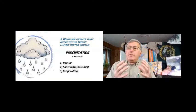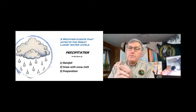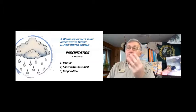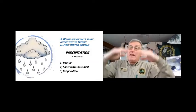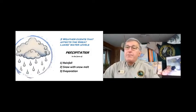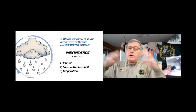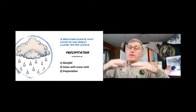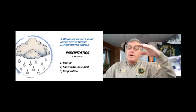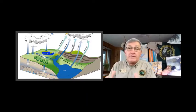With the weather, we have rainfall, we have snowfall, and the snow melt, and we have evaporation. Those three factors will determine how much water we have in our Great Lakes, whether we go up or down. And we're not just talking about one rainstorm, one snowstorm. We're talking about a couple, two, three, four years of weather combined to determine how much water is in the Great Lakes. And all this has to do with the water cycle, of course.